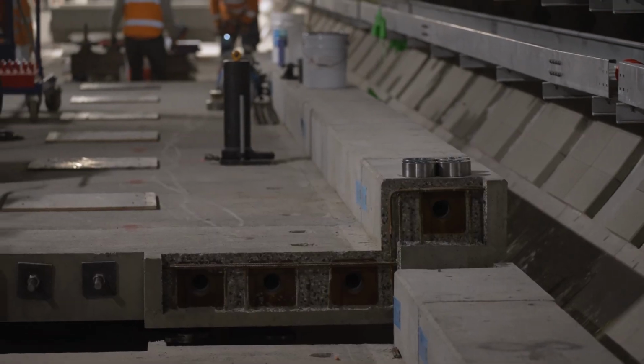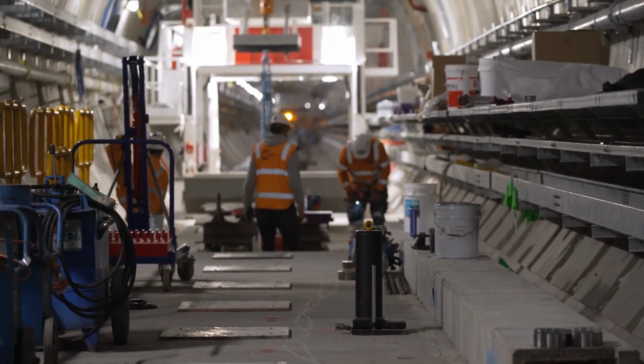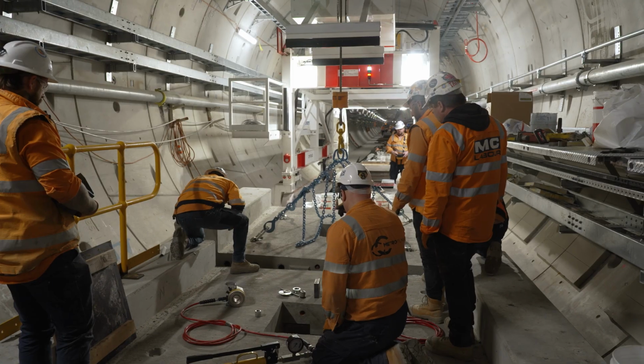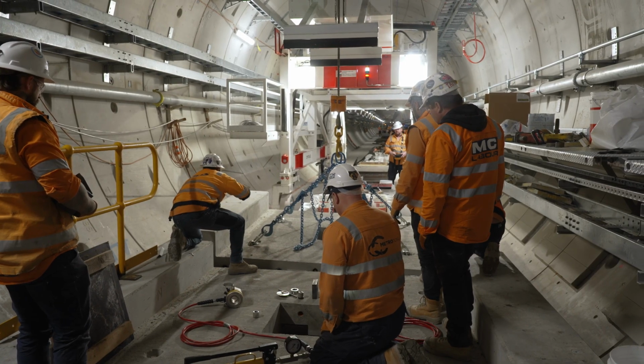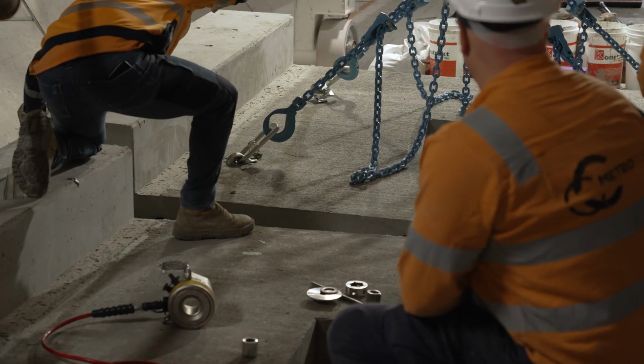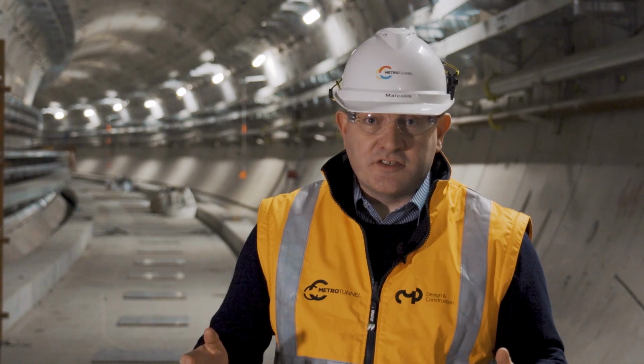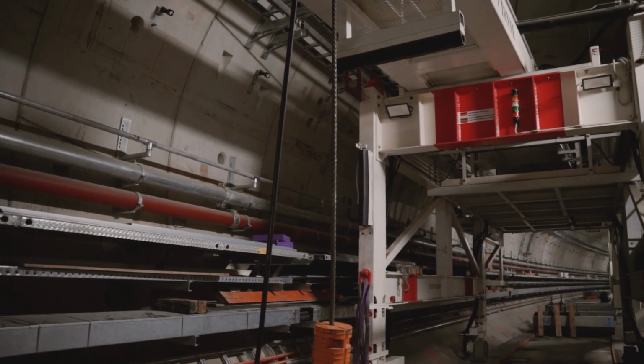They are brought down to the work area, and then we've got purpose-built gantries that provide the ability to lift those floating slab tracks off into a position where we can then move them into their final position. Again, those gantries are something that's been purpose-built for this project and built here in Melbourne.